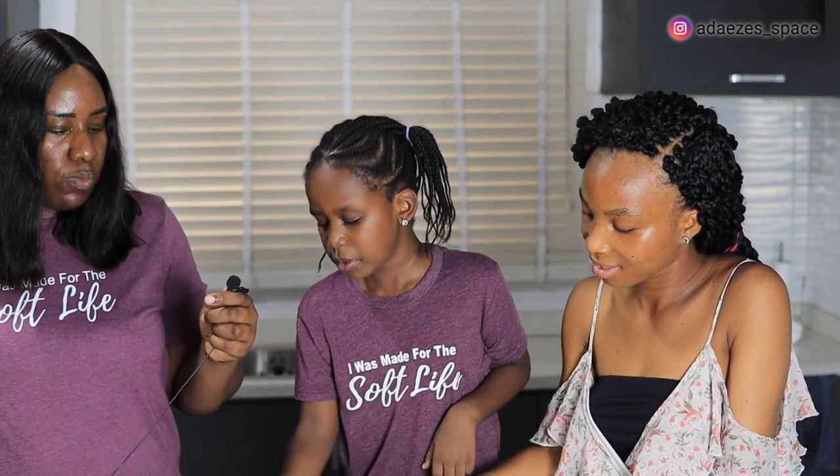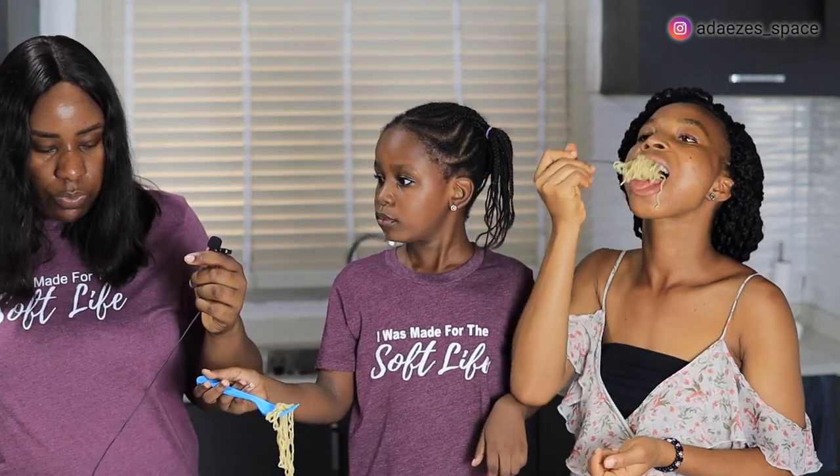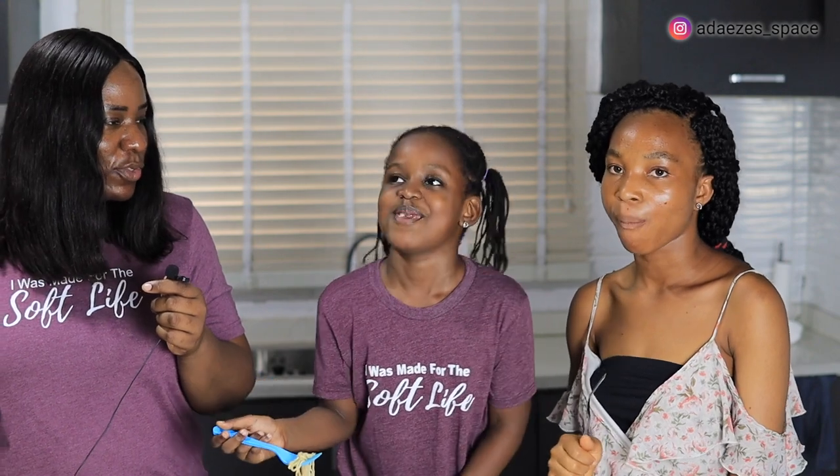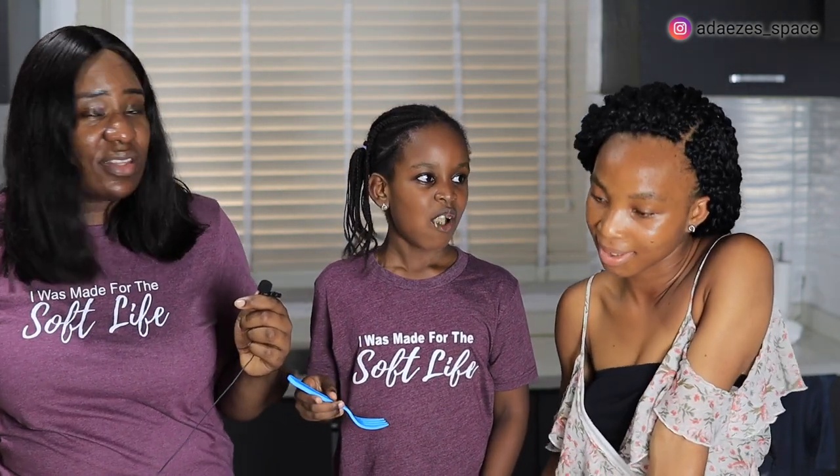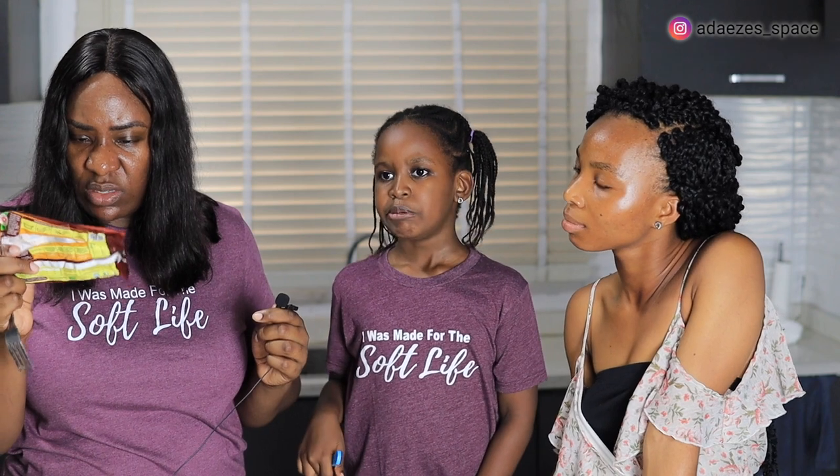Golden Penny pepper soup. First impressions, it smells like pepper soup and it smells like goat meat. Yeah, it really smells like pepper soup and goat meat. Taste now. You think it's hot? I want more. I want small. Oh, you want small? It tastes the way it smells. Exactly, you got it. And the particular thing we are tasting there is goat meat spice, pepper soup spice. That is quite strong.